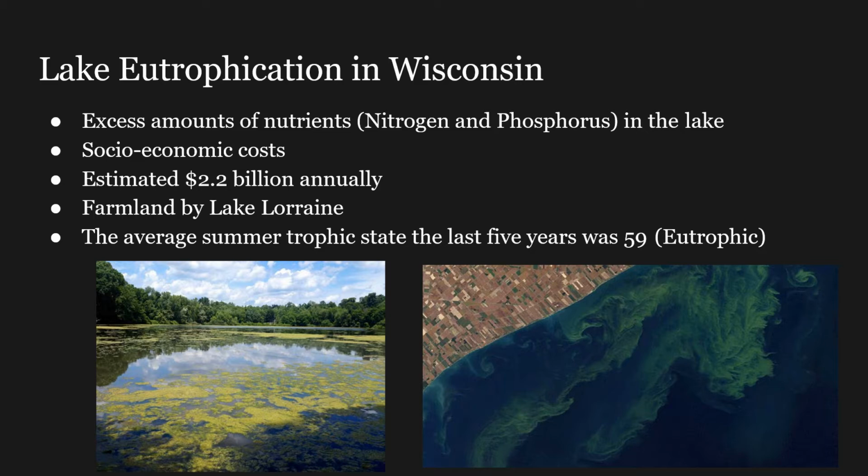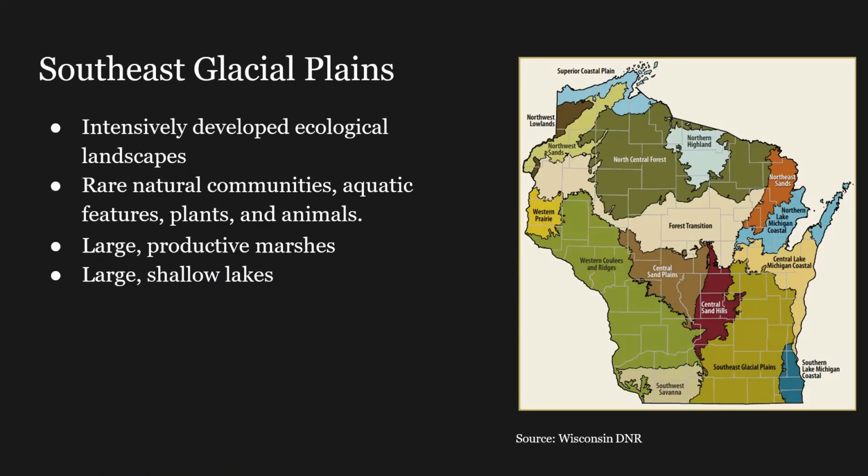The lake we focused on is called Lake Lorraine, and it is surrounded by farmland. Lake Lorraine has been classified as eutrophic for the last 5 years. It is located in the southeast glacial plains of Wisconsin. This area has intensively developed ecological landscapes with rare communities, aquatic features, plants and animals, including the four-toed salamander and grain milkweed. It has lots of large productive marshes and large shallow lakes.